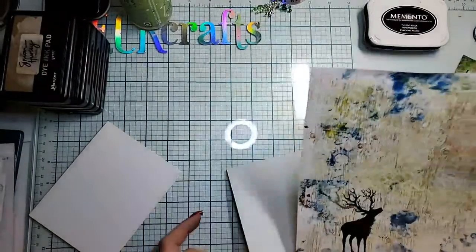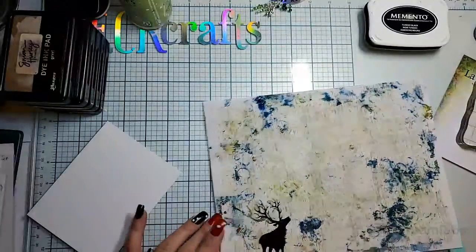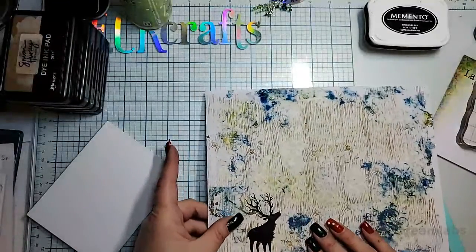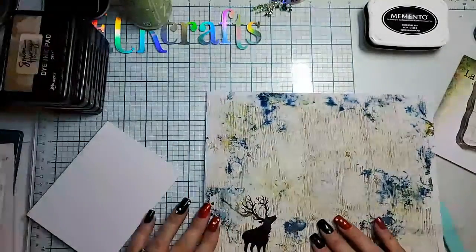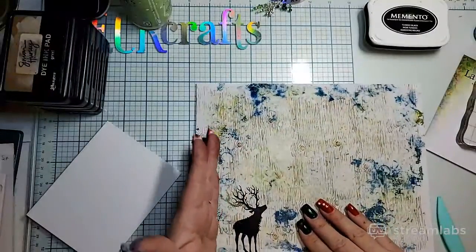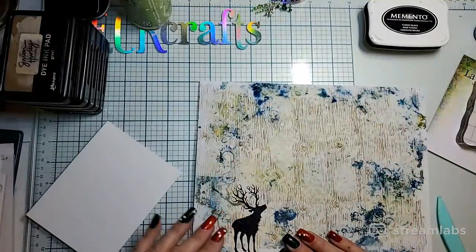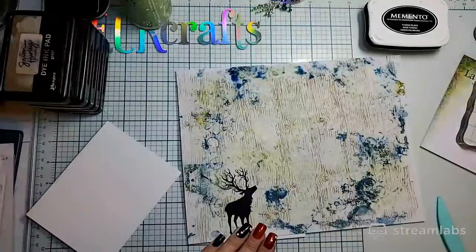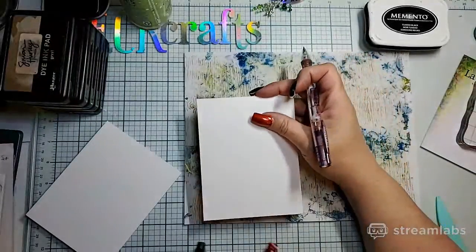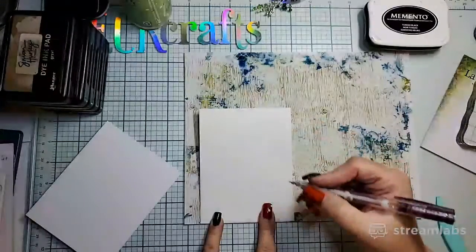Okay. So I'm thinking, wait. No, I don't have one of those. Never mind. So I'm thinking I don't want him in the center. I want him off center, like there might be something over there. So this is where measurements come in handy. So I'm going to see, he's right there. Okay. And I'm going to trim my paper right there.